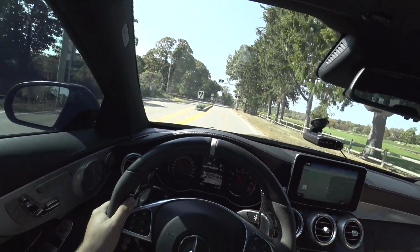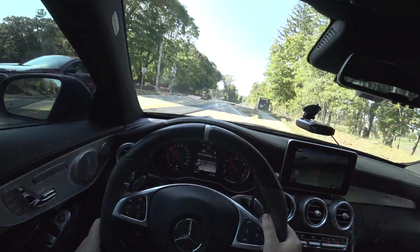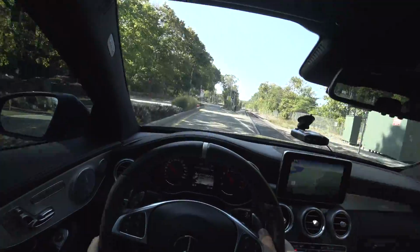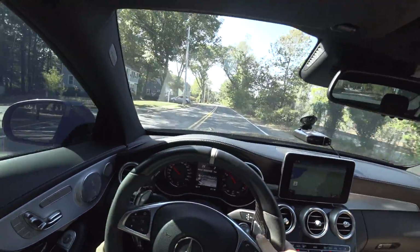Really feel that torque. That's where this motor shines. If there are any bumps, it's like, all right, let's spin the wheels. It's fun.